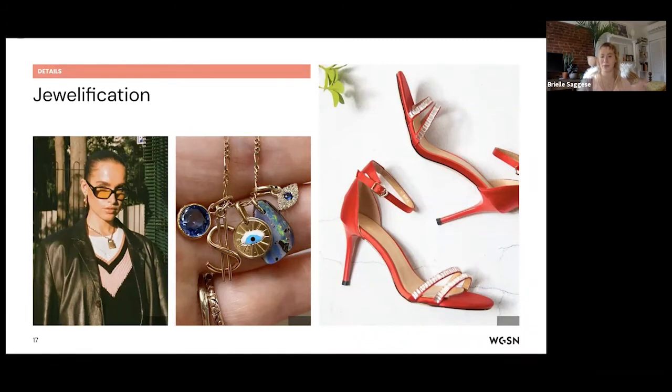So again, we were talking about with the past detail trend, we have a lot of aesthetics right now that are very survivalistic, that are very hard and durable. But being able to personalize them, being able to lighten them up, soften them up, is really helpful to have that sense of comfort and that sense of balance moving forward. So within jewelification, we're seeing a lot of these pieces be jewelified by tiny charms, by especially different locks, as you can see on the left, by having different little gemstones or rhinestones to really just, again, elevate these pieces and give them a little bit more of a personal touch.